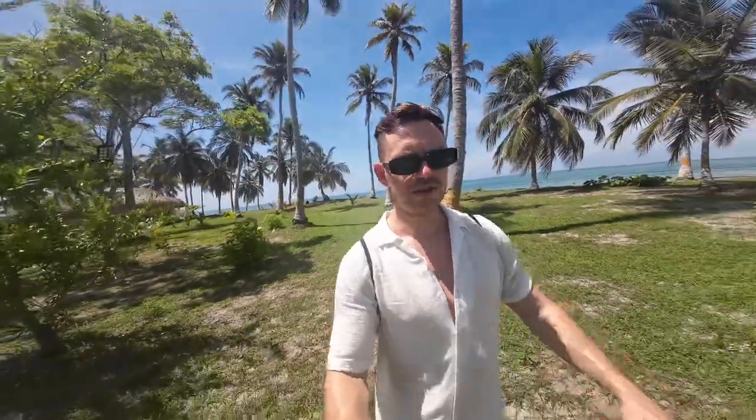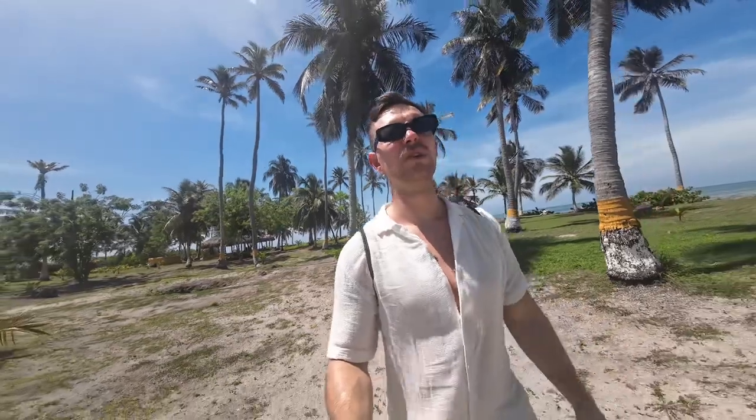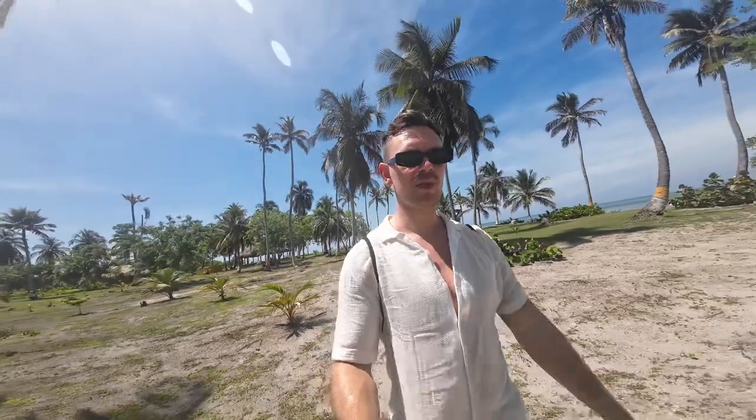If you want to know how to get to Tolu, basically I took a flight from Medellin to Tolu. It has an airport, but I've also heard from others that you can use a bus. There's a bus station in Tolu. It's really just a small village or city, I don't know. But it has its own airport, and pretty small obviously.